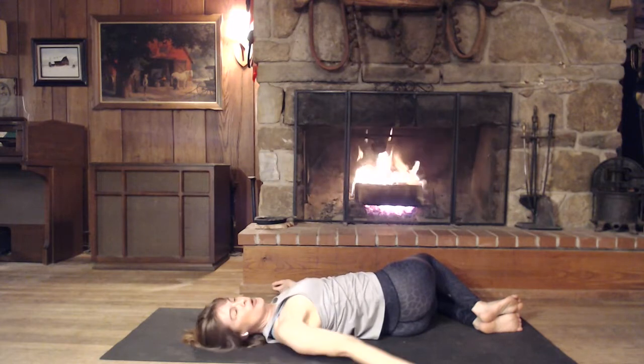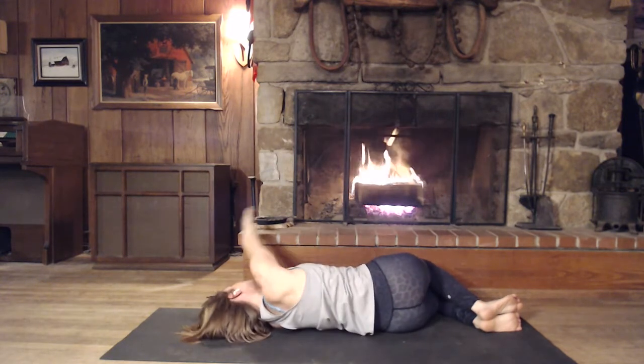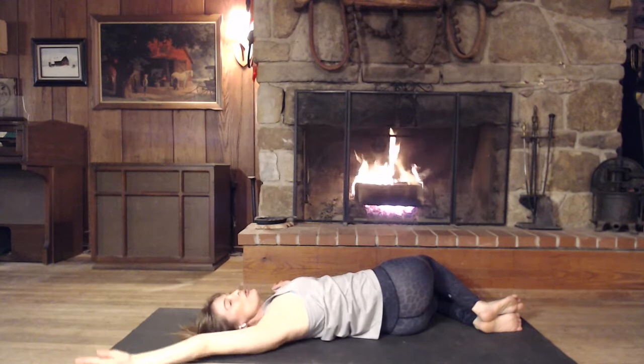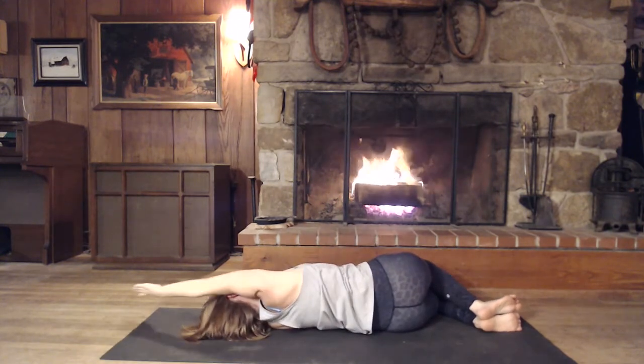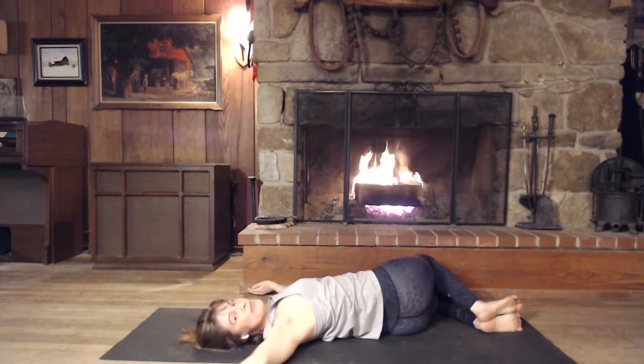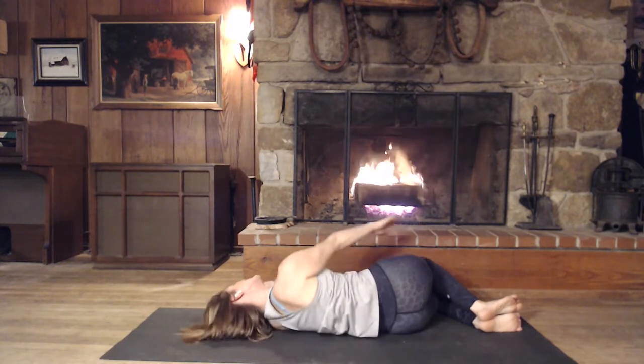Opening up through the chest, opening up through the lower back, and also getting a little bit of a passive stretch through glute medius right here on that hip that's staying in a static position. Big reach, make it open. Take a couple deep breaths here.